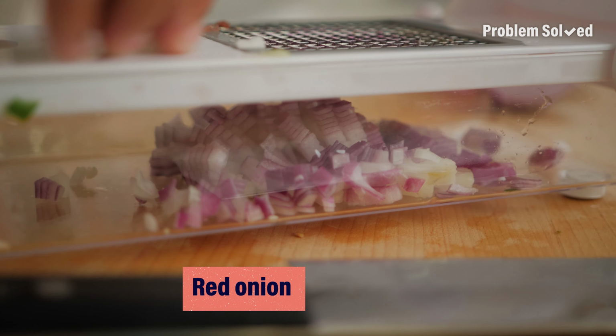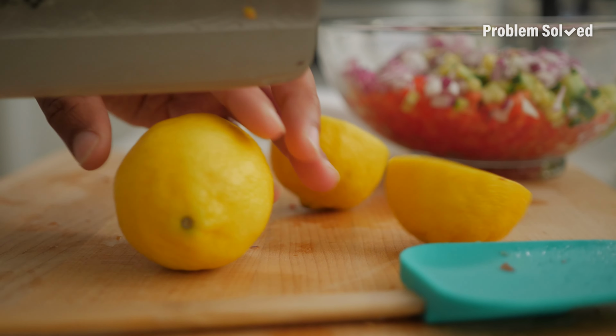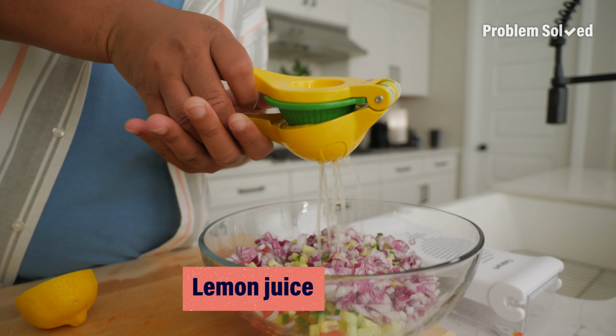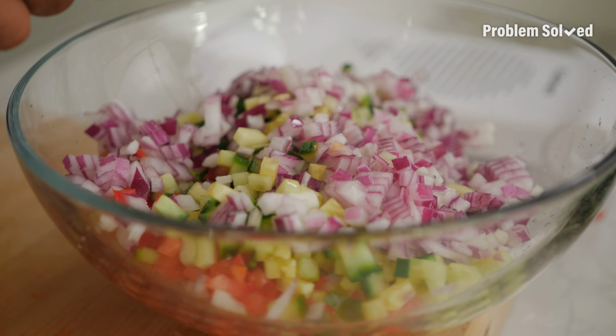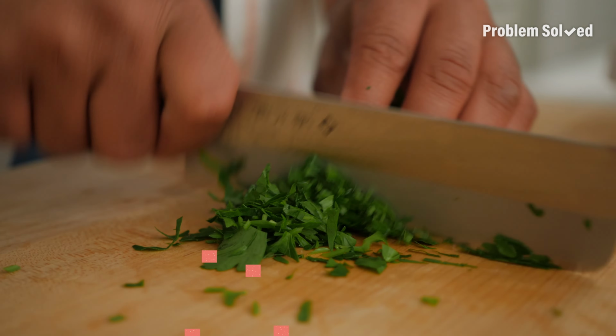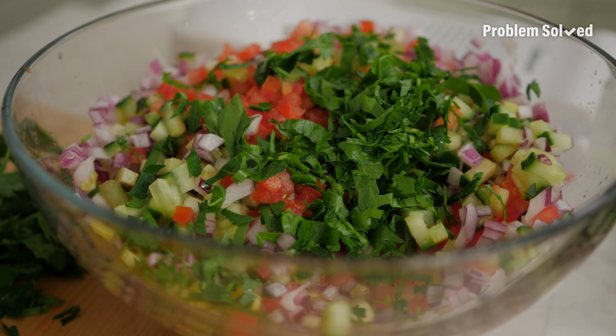That's satisfying. Red onion. The main star of ceviche is the citrus. Hoo yeah! Between chopping and squeezing, this is a good workout. Parsley. Just roughly chopped herbs here. Looking so fresh, looking so good.